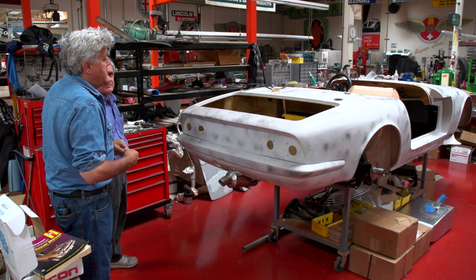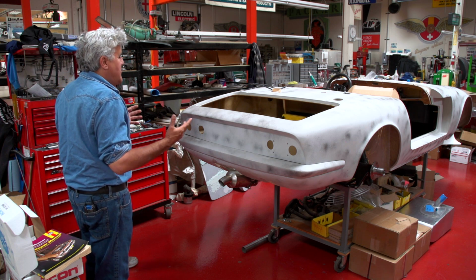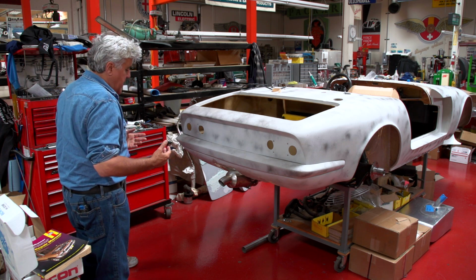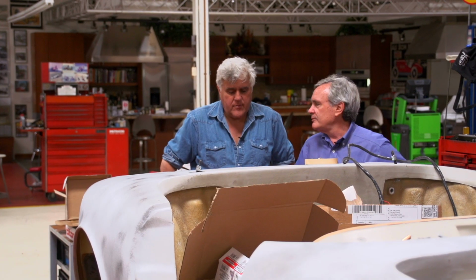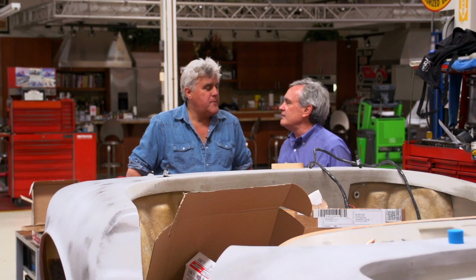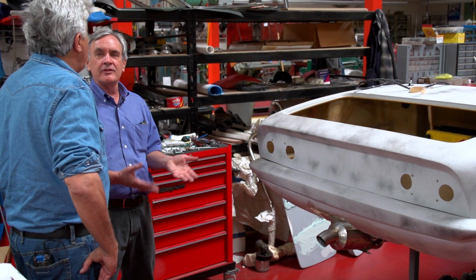Jim Hall, of course, our chief fabricator. We call this Mr. Hall's Opus because this is his baby, and he's doing just a wonderful job. The exhaust system is in. Tell us about that, Jim. Well, one of the things about this car is the law of unintended consequences. Every time we do something, it's not simple.